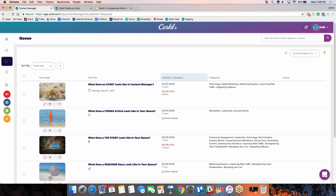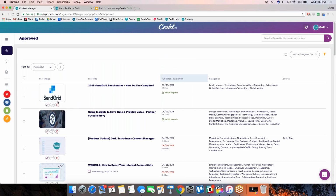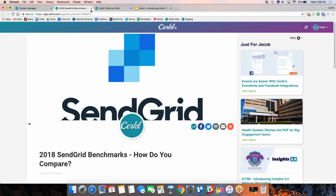So that is the majority of the new symbols. I'm going to double check to see if I've missed any. Yeah, we have one here in the approved queue as well, which means this isn't edit, this isn't a preview. If I click on this little box with an arrow coming out of it, it'll actually take me to that content wherever it lives, whether it lives in Cerkl or an outside source like your blog.